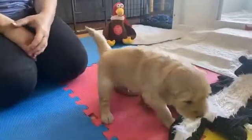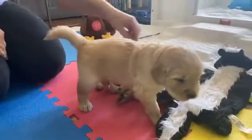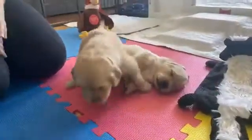Oh my gosh, is that Scooby? Scooby was getting the skunk here. Yeah, he was.